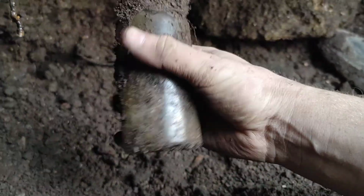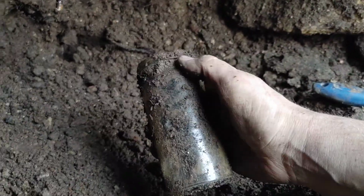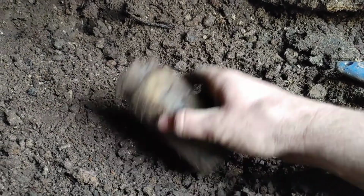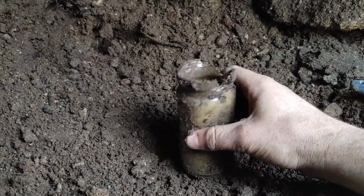Today has been a really slow day. It's funny how digging in a dump can be. You go from pulling good stuff in one minute to pulling stuff like this. It sure is a slow one. I'll get back to you if I find anything else.